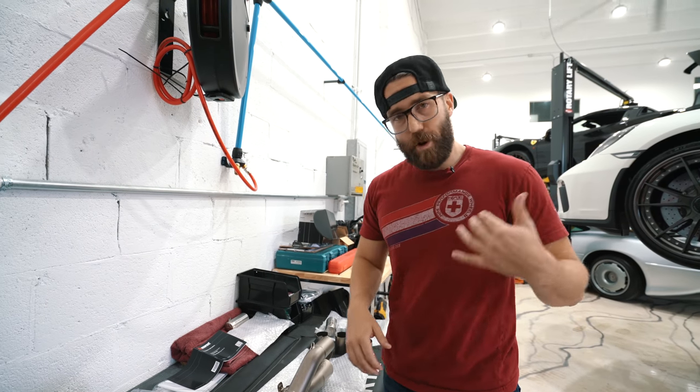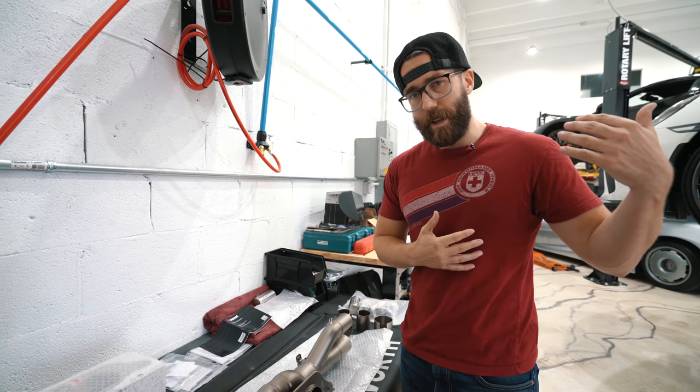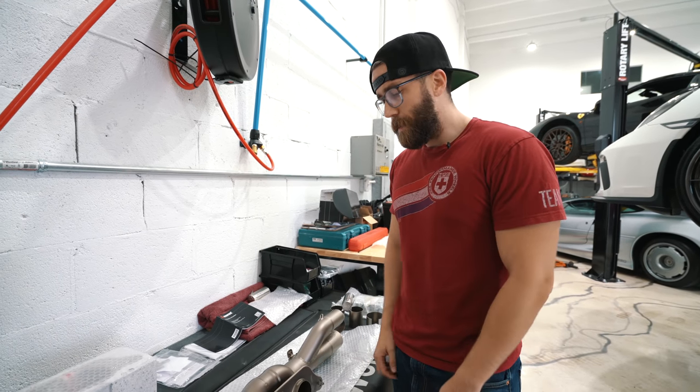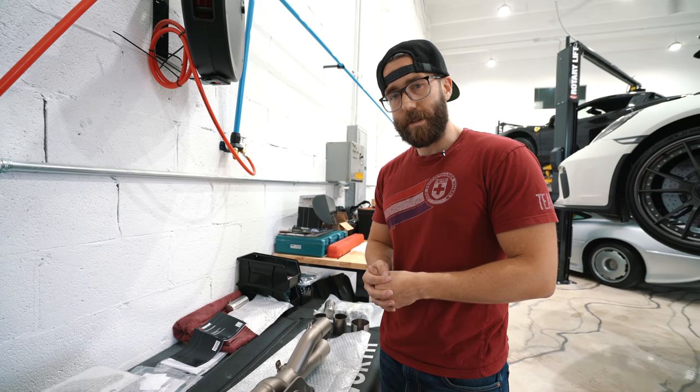And so this car is just getting the muffler portion. You'll see the differences between this and a full kit, like in the last video. And basically you can decide how aggressive, I should say, you want your exhaust system for the GT3.